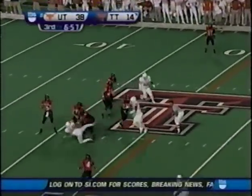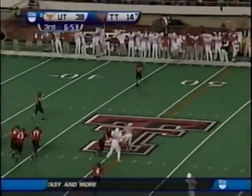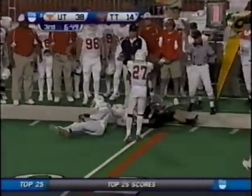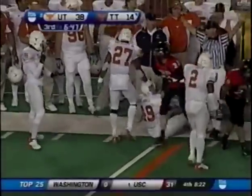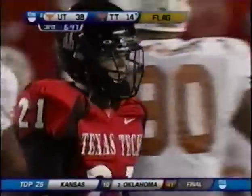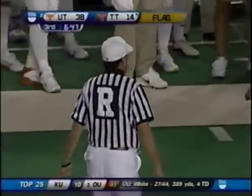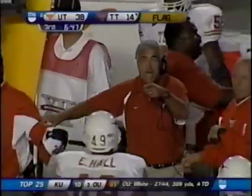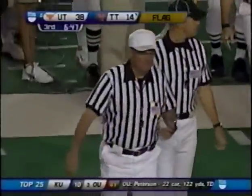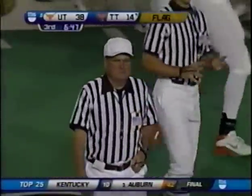A little play action. Cumbie again with all day. Looking. Has a man on the left flat. Finally throws it out to him. And he pays for it. Mouthpiece is flying out. Brian Bishop gets hit. We have another flag down. That was terrific defense by Texas. It may be negated. Could be another face mask penalty as Texas went and pursued the football. Brian Bishop's first catch of the year, a junior out of Coppell, Texas.